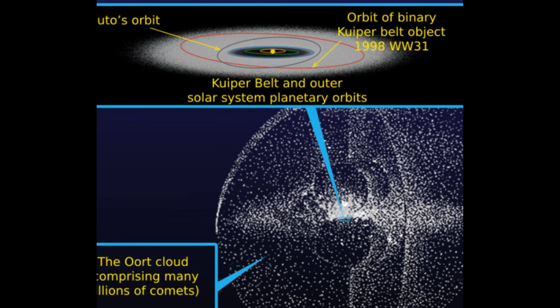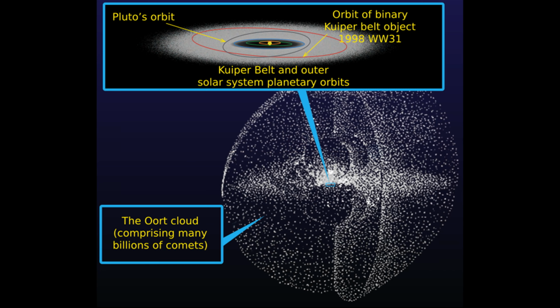For context, 1 AU is the average distance between the Earth and the Sun, roughly 93 million miles. The Kuiper Belt is home to many icy bodies, including dwarf planets like Pluto and Eris, and short-period comets. These comets have orbital periods of less than 200 years and are thought to have formed in the early solar system, remaining relatively close to the Sun.